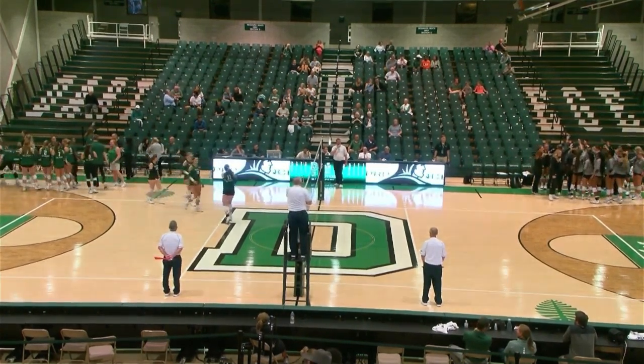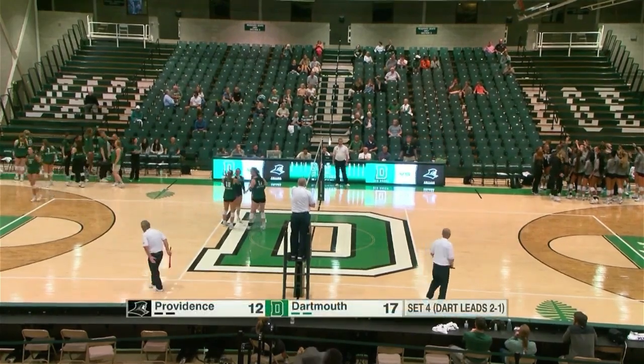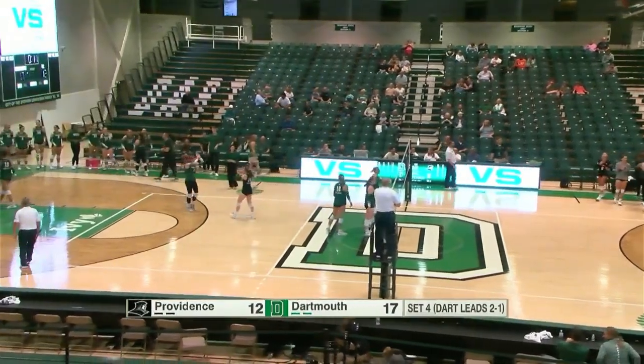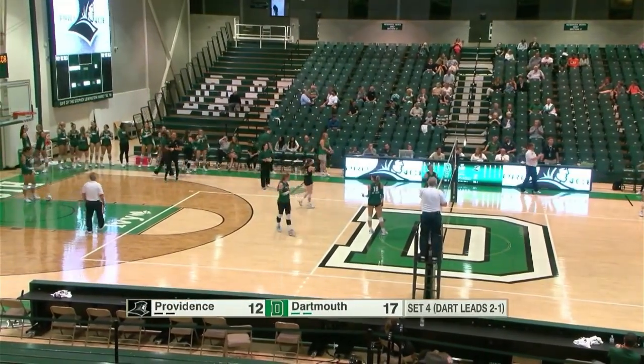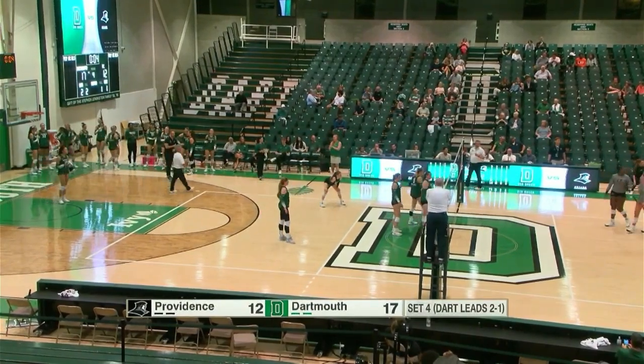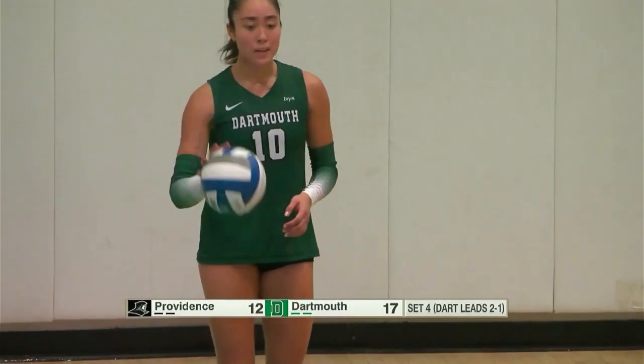I know in other sports, talk about soccer, players will have those sort of mileage trackers on them to see how many steps they take during a game. I'd love to put one of those on Emma Engstrom just to see how much she covers in a game, because she is all over the court and beyond the lines, making plays all the time for the Big Green.